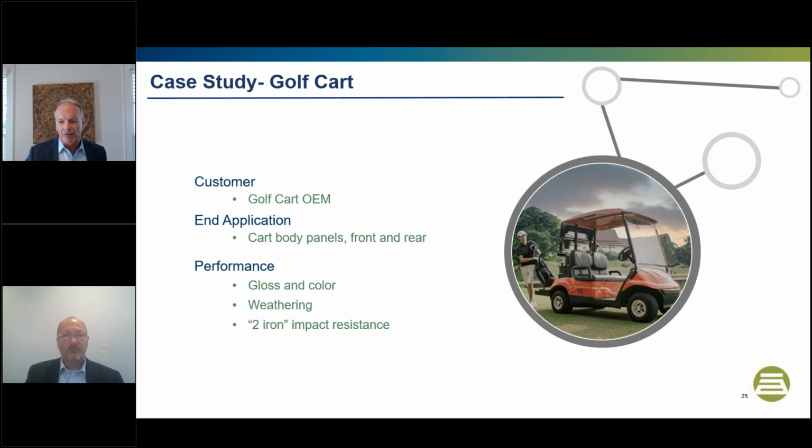With the Surlyn Reflection Series here, we successfully color matched their full product range with a high gloss finish, high distinction of image. We were able to meet their long-term weathering requirements, such as those sun loads I mentioned on golf courses in places like Florida and Arizona, ductile impact performance over the vehicle's operating temperature range, and it also survived impact resistance to a 2-iron, as well as resistance to cleaners and chemicals.